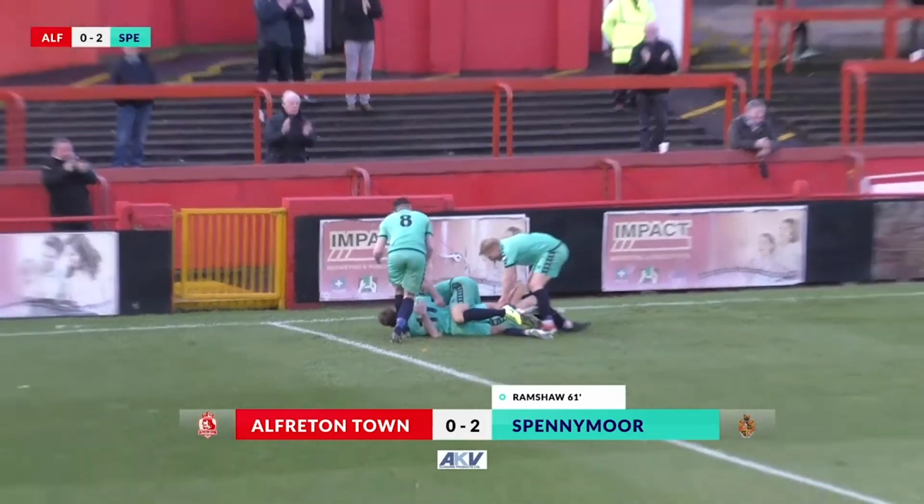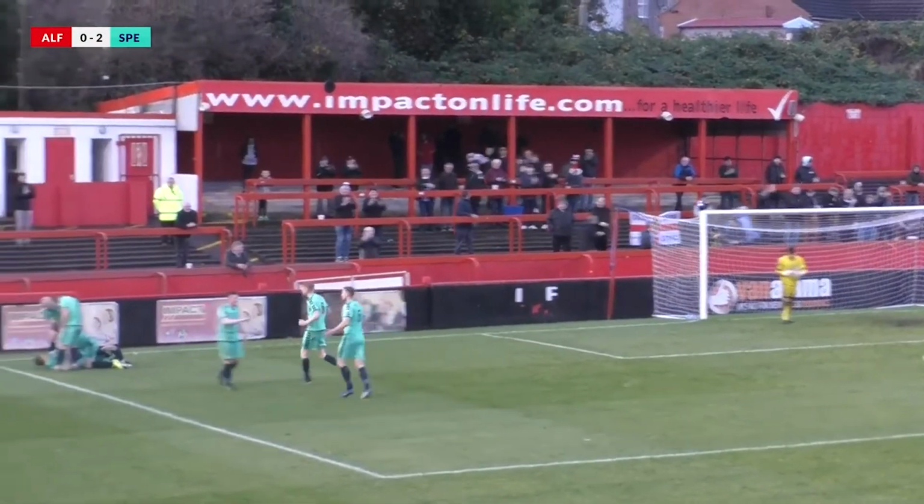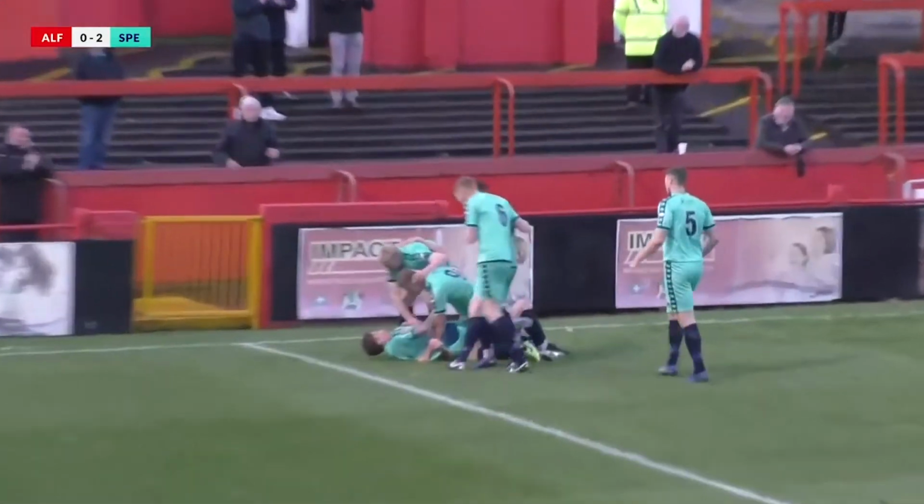And like you said, Jack, that second goal was crucial, and Moose have got it. Yeah, Moose have got it, well deserved. And it's Rob Ramshaw again, who's in such a good run of form now.